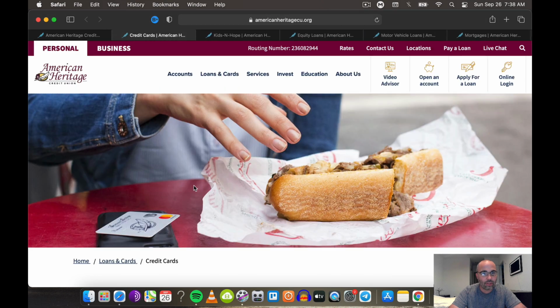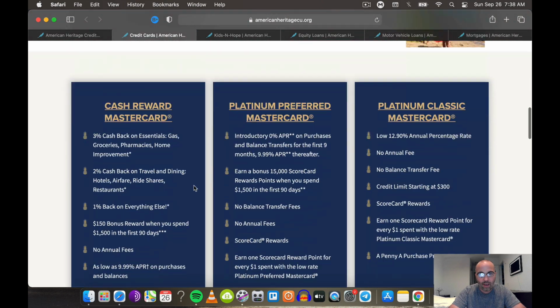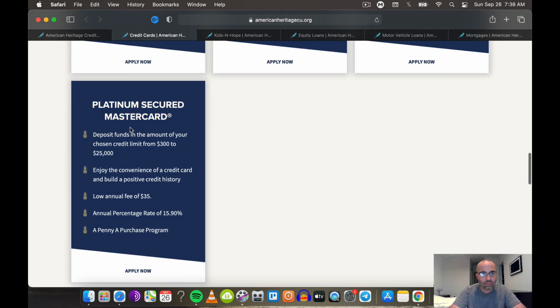Now, we're going to jump into the credit cards because this is where it gets interesting. So they're going to have different cards, right? But the secured MasterCard, check this out. Deposit funds in the amount of your chosen credit limit from $300 to $25,000. And I'm going to talk about this penny purchase program. But you can have up to a $25,000 secured credit card, $35 annual fee.